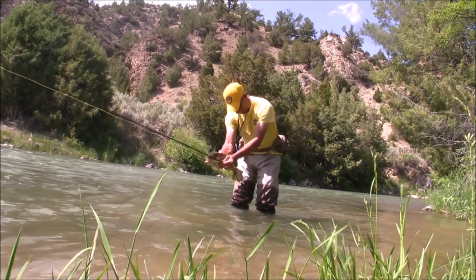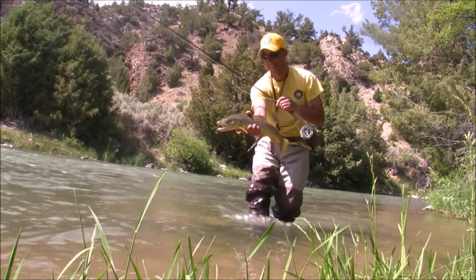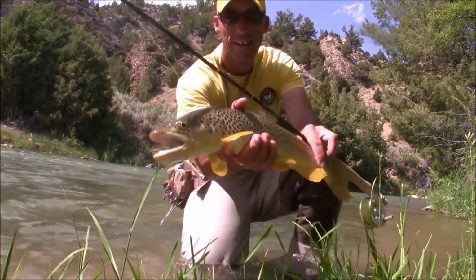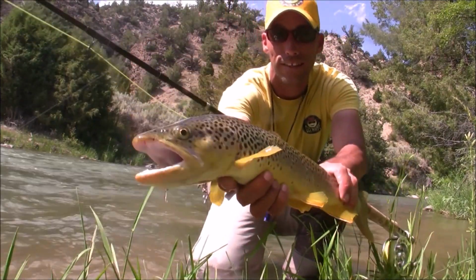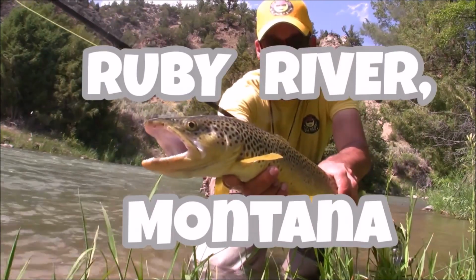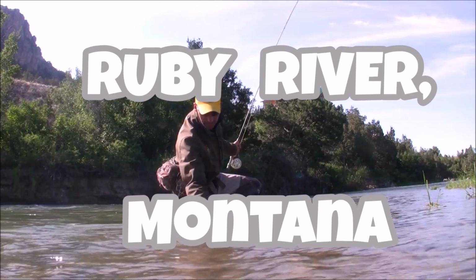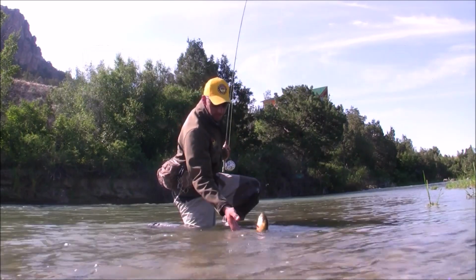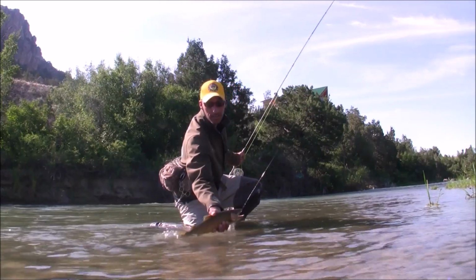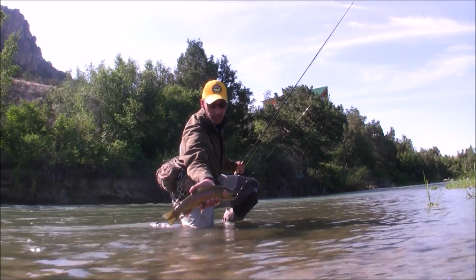Oh wow, he reaches what? 21 inches. 21. Oh man, what a fish. What a fish right there, man. This is on the Ruby River. How dark that fella is. Just dark and beautiful.